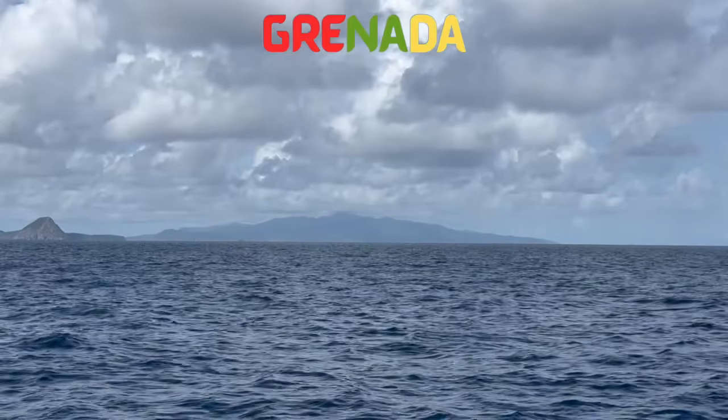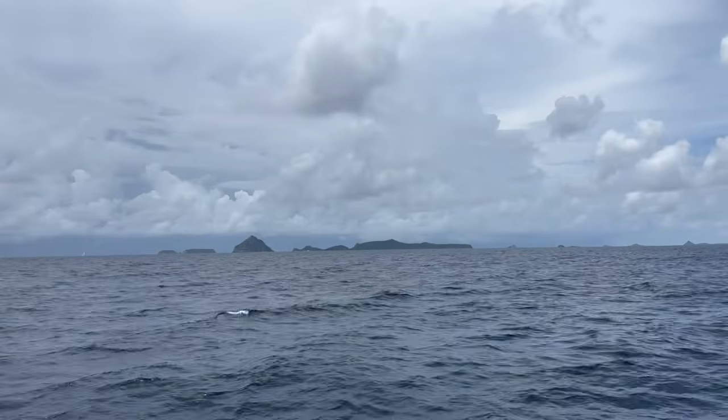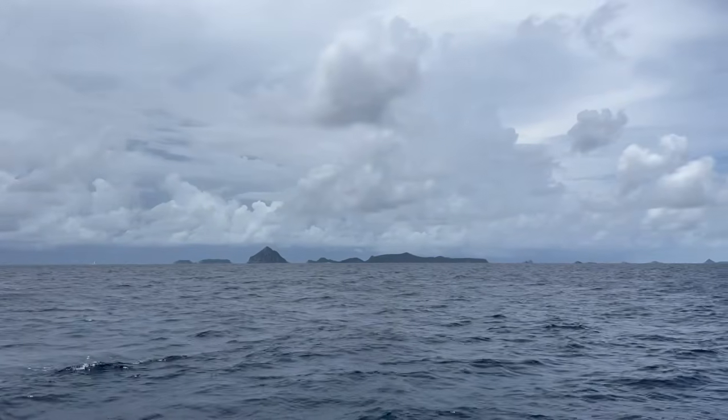Just FYI, the ocean depth at the crater rim is 625 feet. The actual depth to the seafloor in this area is 5,000 feet. It's best for me just not to think about that.